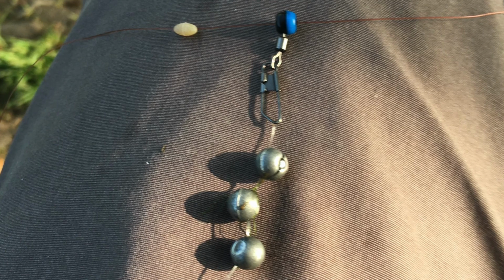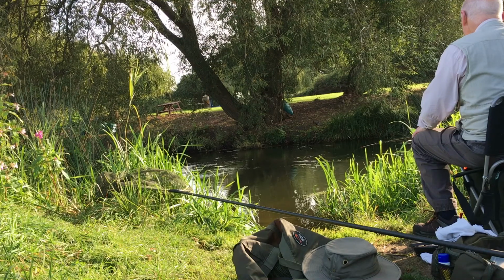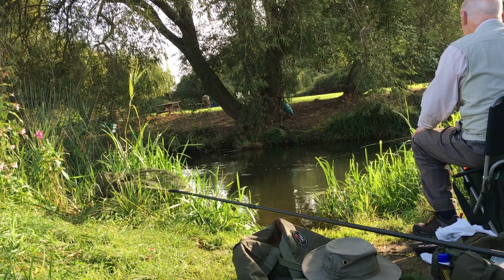You can just use the simple loop and some shot, and you can add or remove shot depending on the conditions, how much you want to hold the bottom or how much you want the bait to move about with the flow.